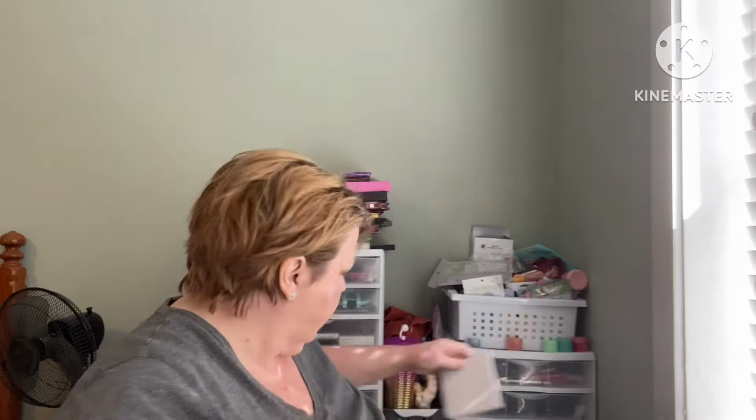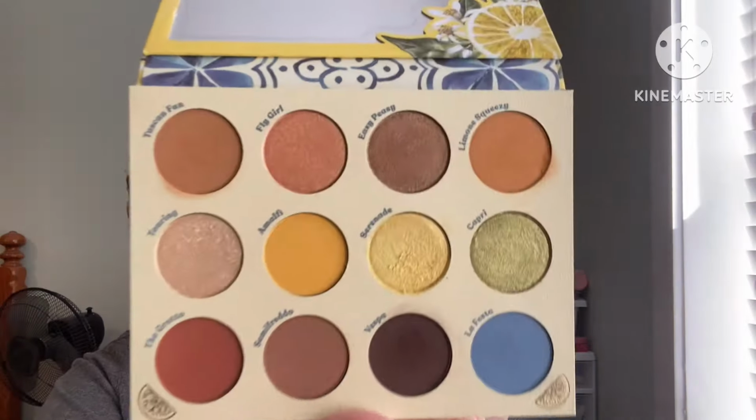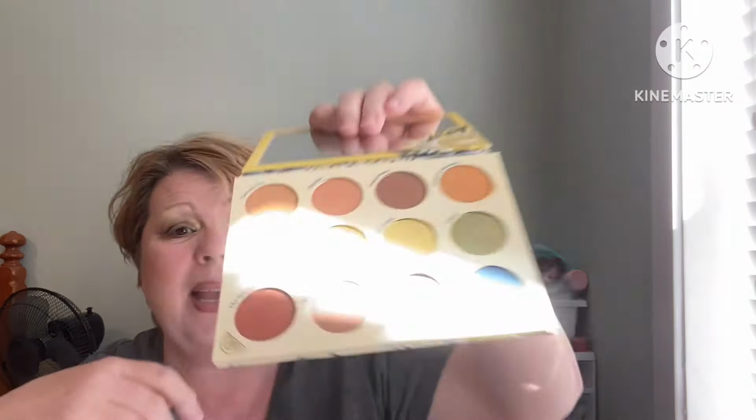All right. Let's see. Let me put this back before I forget it. This eyeshadow. Now, I love ColourPop. Y'all know I do. But this one, no. I don't like it. I mean, it's pretty. The colors are pretty. But they're patchy. I mean, it's very patchy. Even over here, it's already coming off. No, it's so patchy. So I don't like it. I probably won't use it again. It might work better for someone else. I don't know.